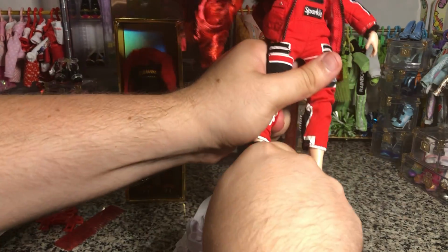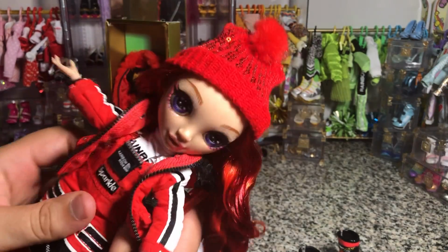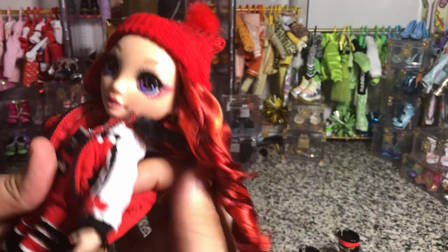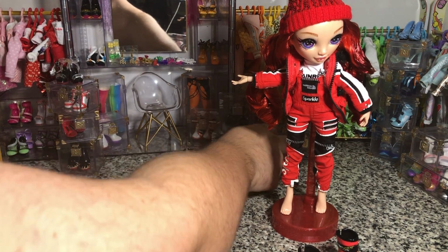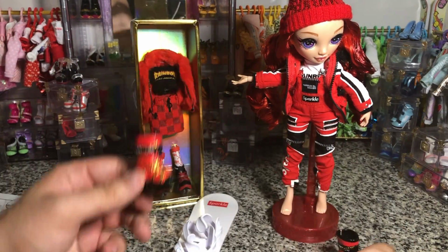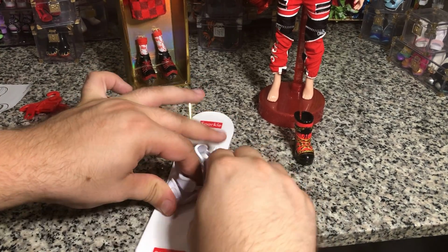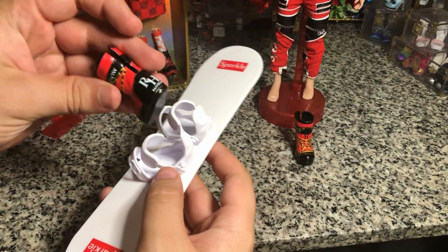So again, be careful when you're taking these shoes off because these stands do not stay on them. That was under a jacket and secured, and it still came off. That is irritating. Again, I'm trying to keep my background as fun as possible. But again, take these shoes off of your doll first with the snowboards, just because you are going to regret trying to put them in at the same time.